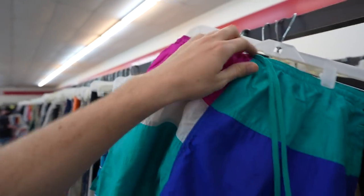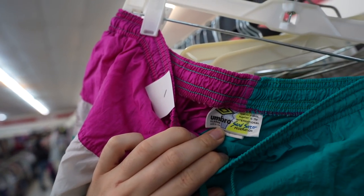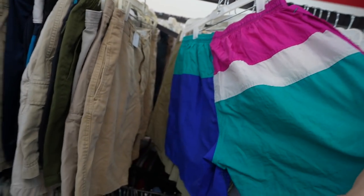Thing is clean. Dude, another pair. Oh, these are Umbro, actually. Believe it or not, they're not branded on the outside, but the inside. Sans soccer. Let's go.